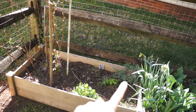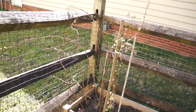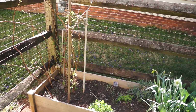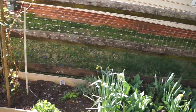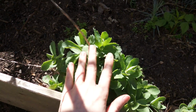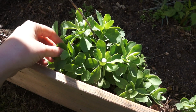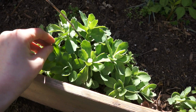And then I was hoping this whole bed could become raspberry bush. Right now it just kind of pours out into the neighbor's yard like that, but I don't know. I think that could be really beautiful and fun, and also get me tons of raspberries. I love raspberries. And then right here, I've got some sedum that's coming back from last year, and she looks so good, so fluffy, but I really need to move her.